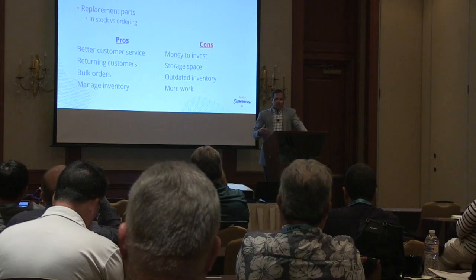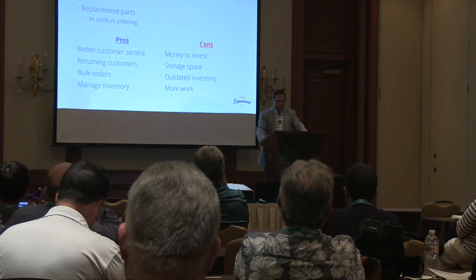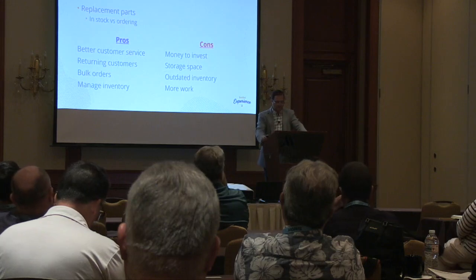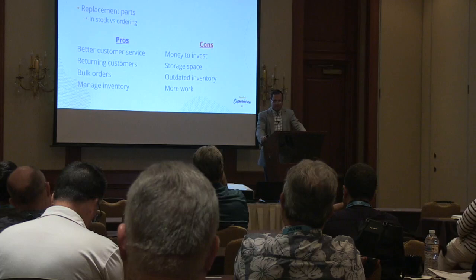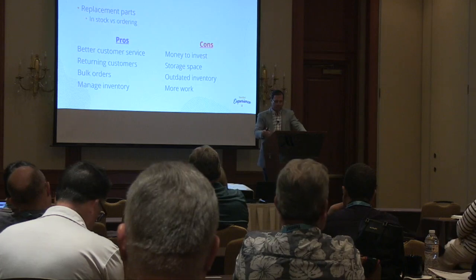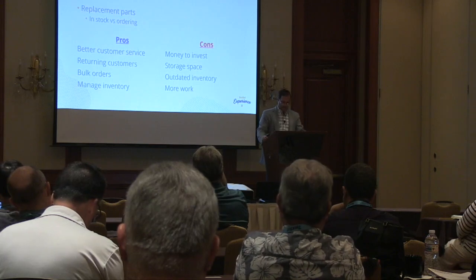By having that in stock and getting that faster repair, you're going to have more customers coming back more often. They know they're going to get it at fairly low cost, and it's going to be fast service. When you have parts in stock, you can buy more parts, which means you can place bulk orders and get a discounted rate. And then also, it's going to help you manage your inventory of what you have. So those are what we feel are some of the pros of having equipment in stock.